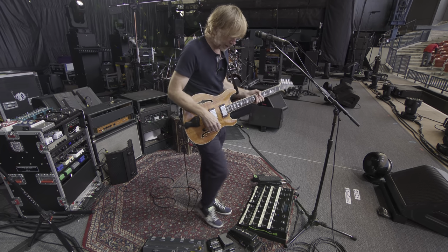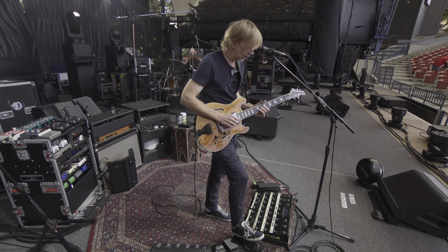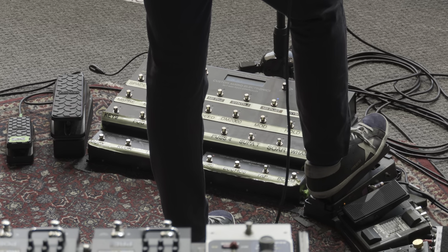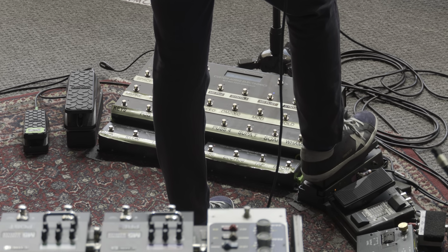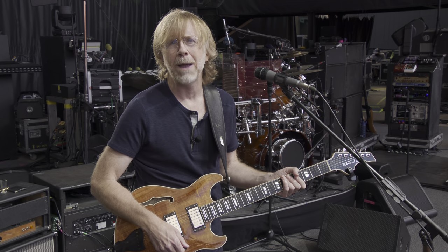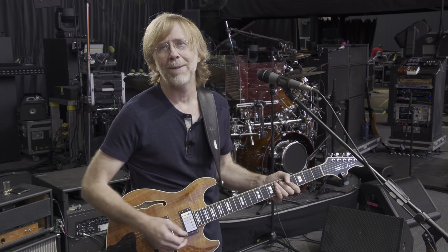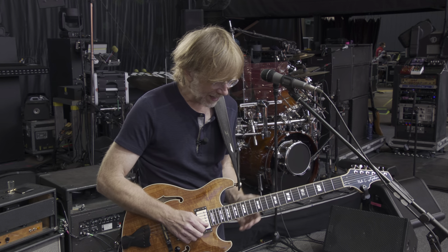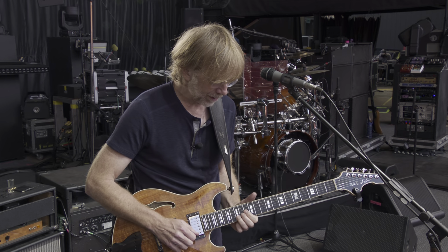Okay. And then of course there's a wah-wah, you know? Just like a regular old wah-wah. I used to use a Crybaby, but I use the Bradshaw wah-wah now. It's Bob. And if you combine the wah-wah and the whammy, you get this growl sound. I use that a lot.